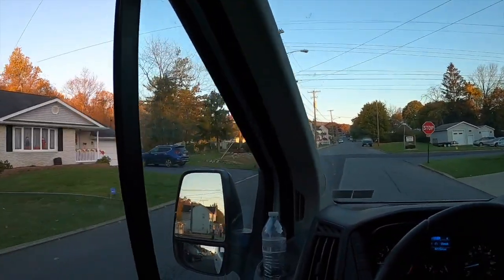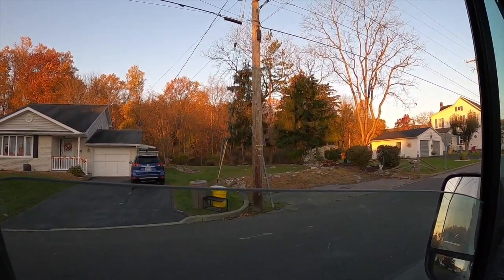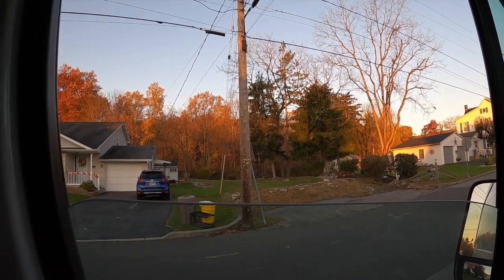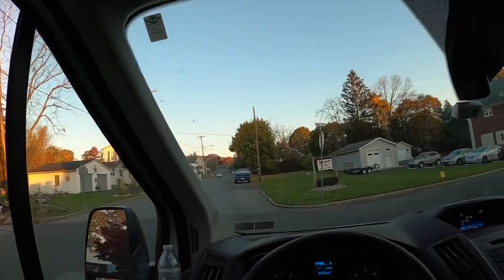What is that? I don't know what the heck that is. It's a plastic, looks like a flowering, like a plant stand for flowering your plants. If that's even a word.